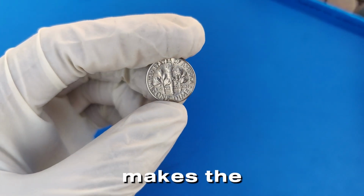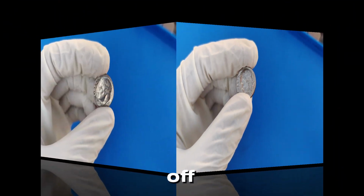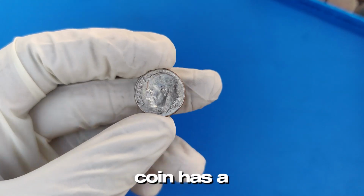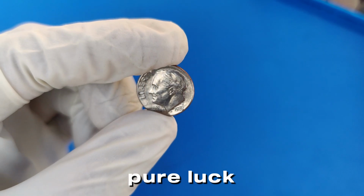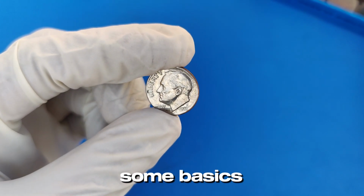So, what makes the 1983 D dime so special? Well, to start off, it's not just any dime you can find in your pocket change. This coin has a story that blends mystery, rarity, and pure luck. But before we get into how it reached its jaw-dropping value, let's go over some basics.